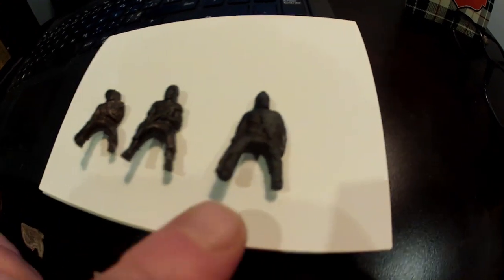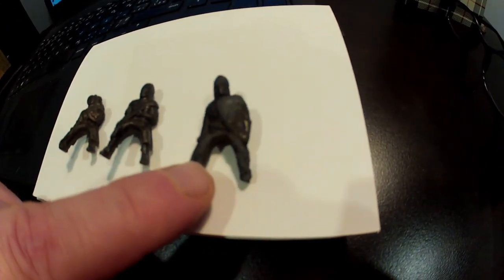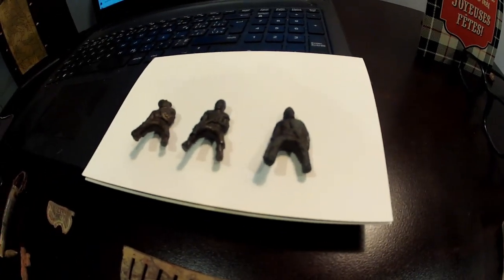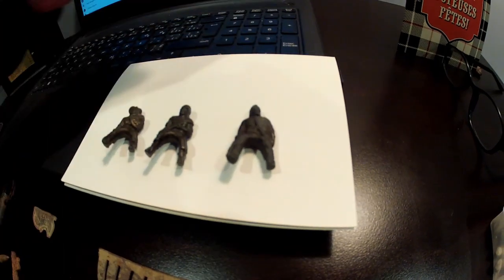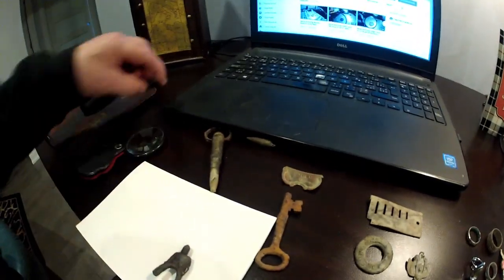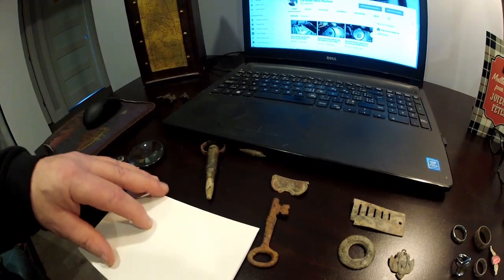So as you can see, this one is pretty flat still, and I do have some olive oil, so I'll soak that one at least till the summer. So that was pretty awesome. I'll put these aside. Those are some of my favorite finds.